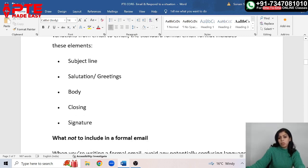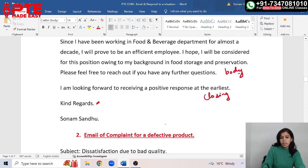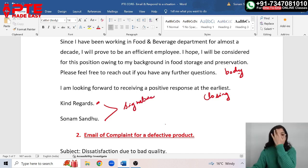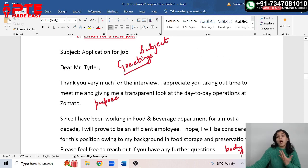I have already told closing and signature. So this comes under signature part. Kind regards, Sonam Sandhu. So this is the signature. Here you can also write yours sincerely. Okay, as it is a formal email. Now proceeding further, since I have been working in food and beverage department for almost a decade, I'll prove to be an efficient employee. So now you want him to hire you.